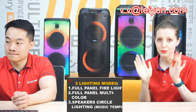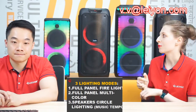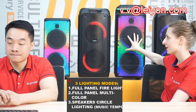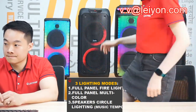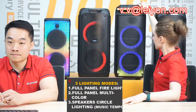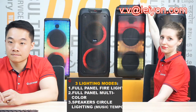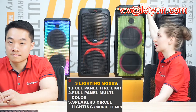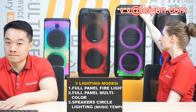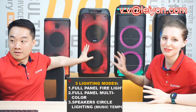So these lighting modes, we have three modes, because for this one, it's a full panel firelight. Let me show you. LED mode. Okay, so it's a full panel firelight. It's a full panel multicolor light, like you see now. And these speakers have a circle light. This is now in full panel firelight.